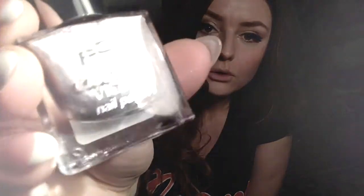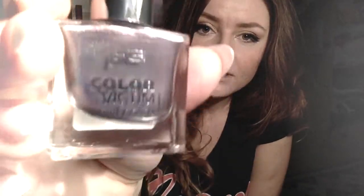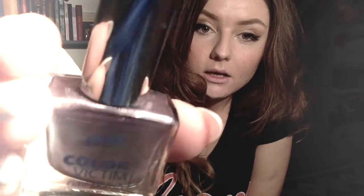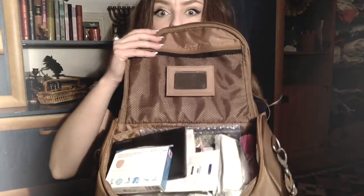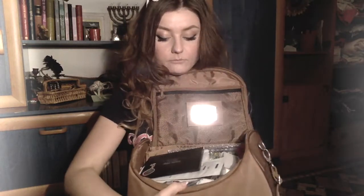And one last P2 Color Victim nail polish in Satellite Dreams. Oh, look at this duochrome. This one is amazing. I love their nail polishes. I wish we had them here. Okay, now onto the big bag. Oh guys, a few things in here.